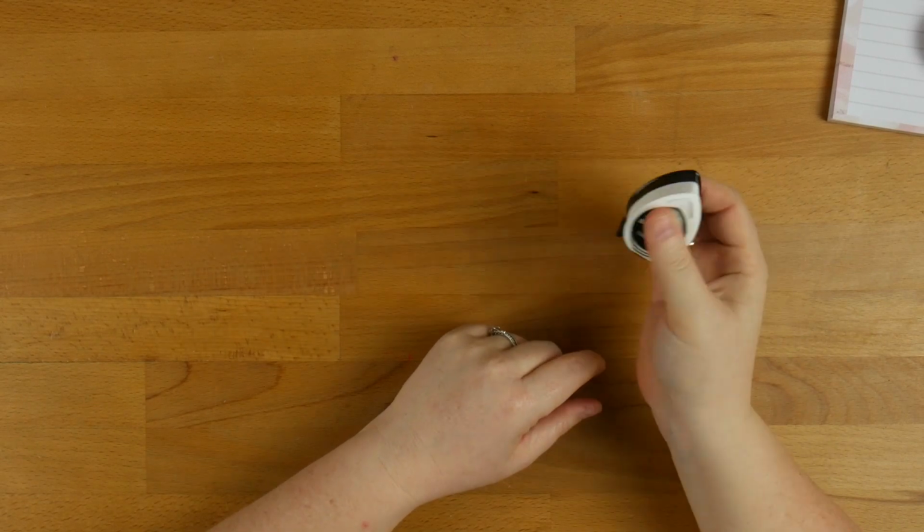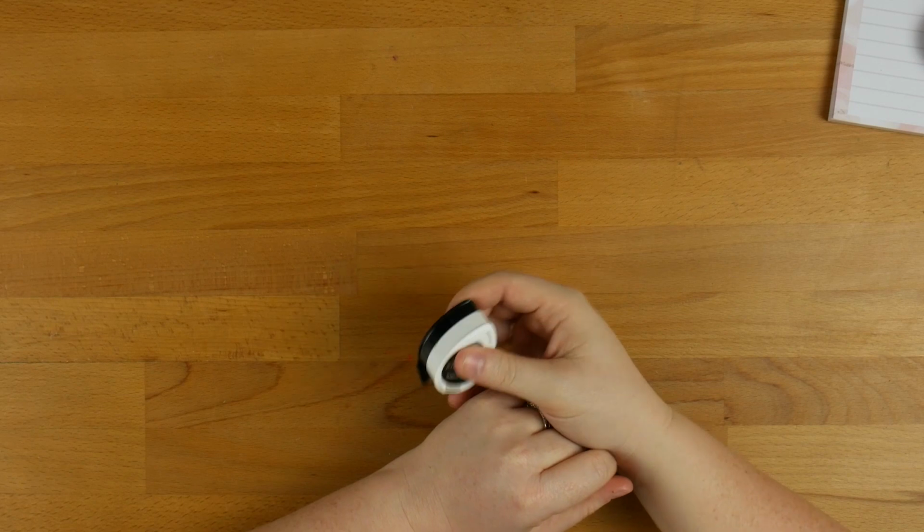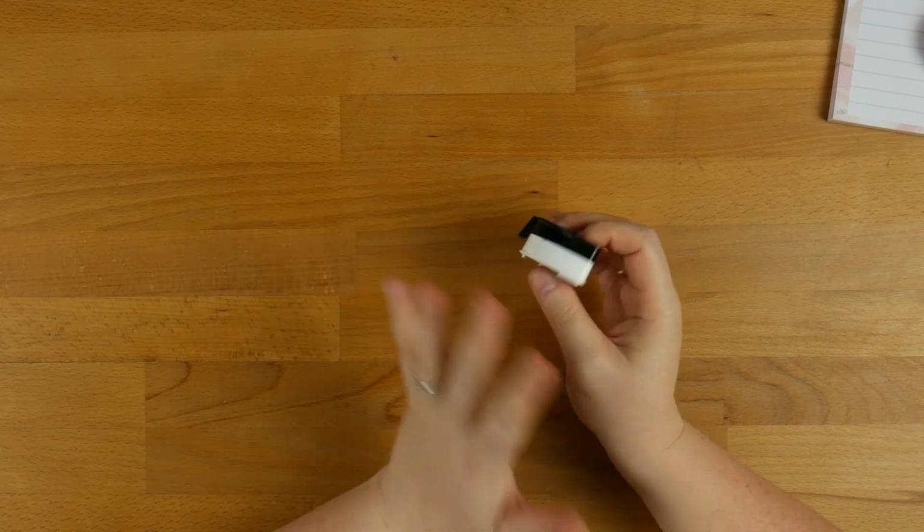I still love my VersaFine ink. If I'm going to be doing anything that doesn't require any coloring in or watercolor or anything, I go for that. But when anything needs to be colored, I'm playing with this one at the moment. All right, no more ink, no more anything like that. Let's move to some pretty things.